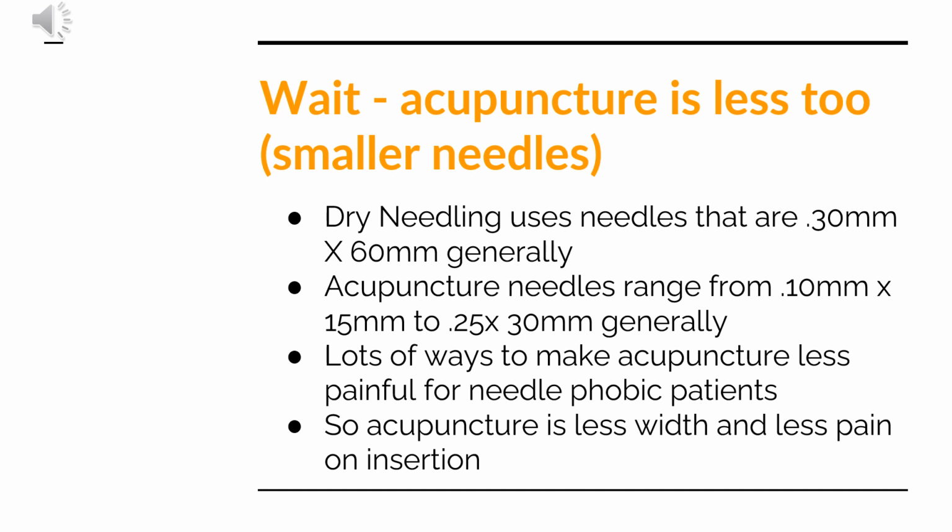Well, acupuncture is so much less than dry needling, much smaller needles. Dry needling generally uses 0.30 millimeter thickness needles, whereas acupuncture needles range from 0.10 millimeter thickness to 0.25 millimeter thickness generally. And there are lots of ways to make acupuncture much less painful for someone that is needle phobic. If someone is freaking out about acupuncture needles, I am not going to stick the biggest needle I can find in them. I can use different techniques. I can use smaller needles. I can use press needles. I can use the acupressure seeds if they're totally freaking out about the insertion of the needle, just to get them eased into it.